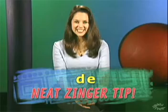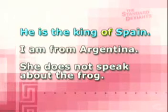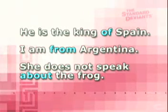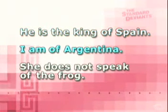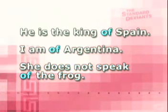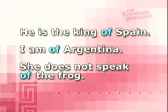Now for our de neat zinger tip. Neat zinger tip! Here's your quick zinger tip for the preposition de. Take another look at the sentences we gave you before. He is the king of Spain, I am from Argentina, and she does not speak about the frog. In each of those sentences, couldn't we really just use the preposition of? The first sentence would be the same, he is the king of Spain. The second one would be, I am of Argentina, and the last one would be, she does not speak of the frog. They make sense, don't they? It might not be exactly the way we would say it in English, but it does make sense. So if you're confused about de, default to the English word of.